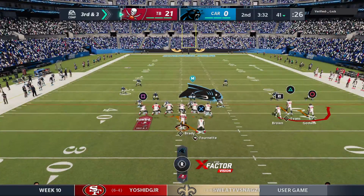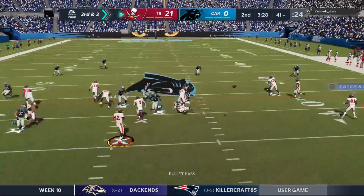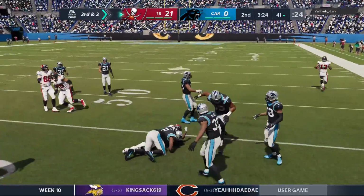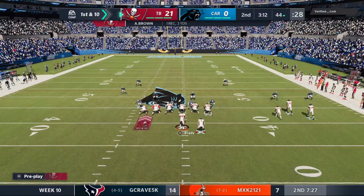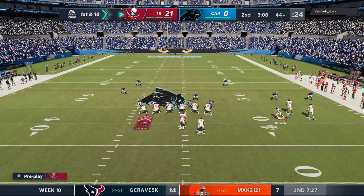The Bucs on third down. A perfect 3 for 3 as they look to keep that streak going. Here it's 3rd and 3. A quick toss outright. And he's going to have a first down as he's brought down at the 44-yard line. To Antonio Brown. Only 3 there on the pickup, but that's enough to move the chains. First down, Buccaneers.